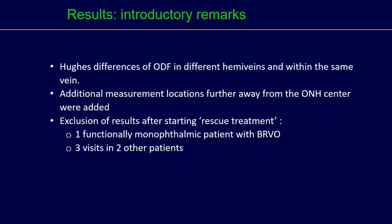Exclusion of results after starting a rescue treatment was performed in one functionally monophthalmic patient with BRVO who continued worsening clinically in spite of treatment, and there a photocoagulation of the ischemic hemiretina was performed. And in 2 other patients, 3 visits were excluded because other treatments with RVP lowering effect could have interfered.